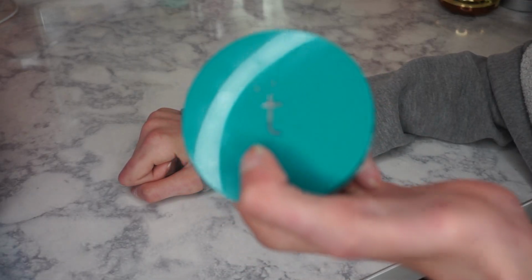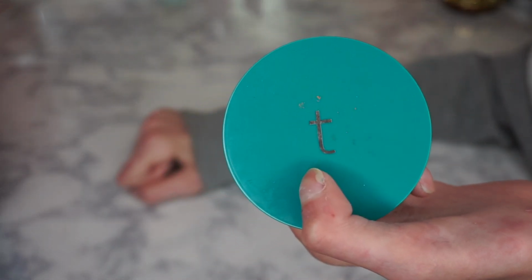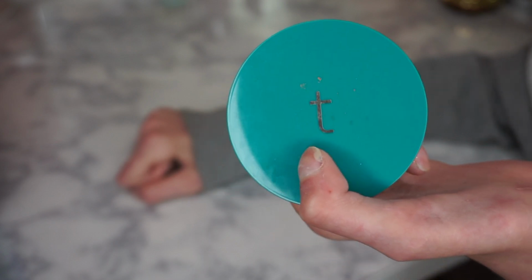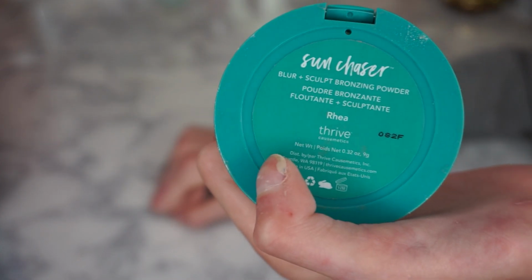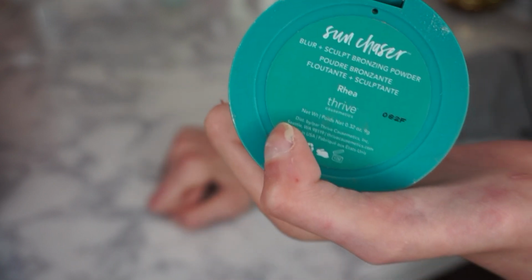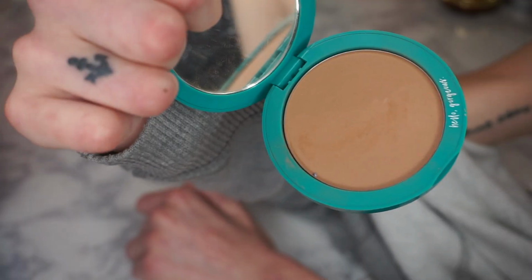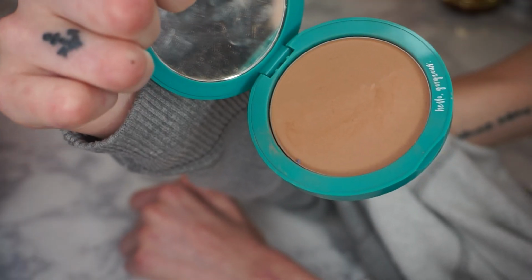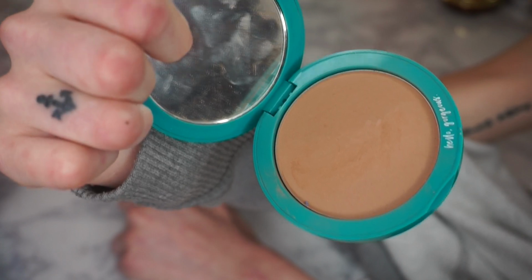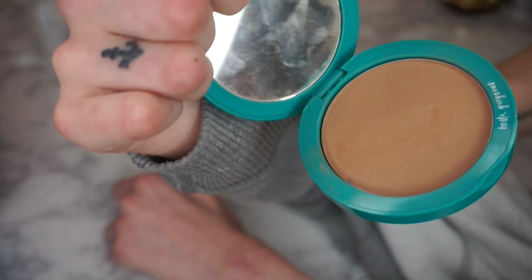Then the final bronzer is this one from Thrive. It is called their Sun Chaser bronzer, and it is in the color Rhea. I don't know if this is the only color they have. I think they might have one shade deeper. I really love the packaging on this bronzer as well. This bronzer is lighter than a lot of bronzers that I just went through. For some reason, it's not looking like that in the camera, but it definitely is in person.